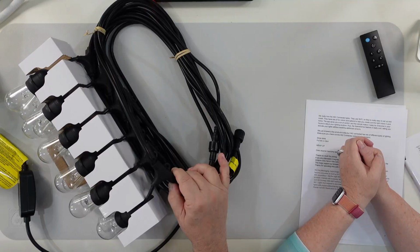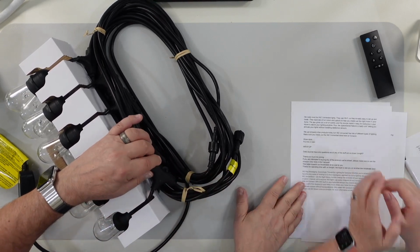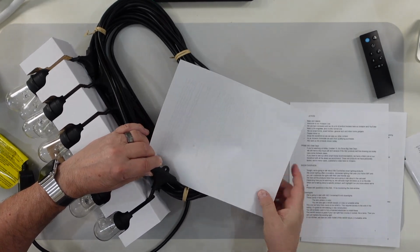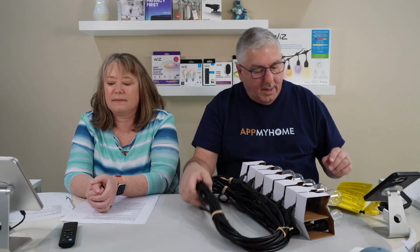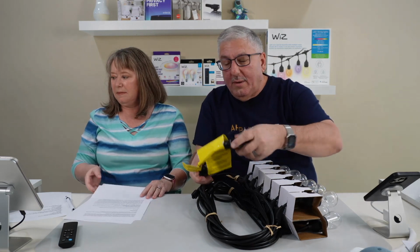Let me go back to the overhead again. So here it is. You can see the thing on a piece of white paper. You can see it this way better. It's got the little hooky thing on it, so that's kind of nice. But these are really heavy duty. No question about it, very well built. A lot of strong wire, so I feel really good about that. So that's it. That's the outdoor lights.